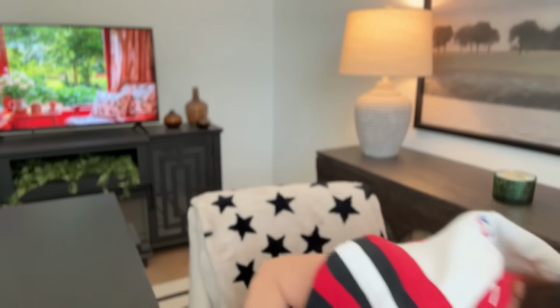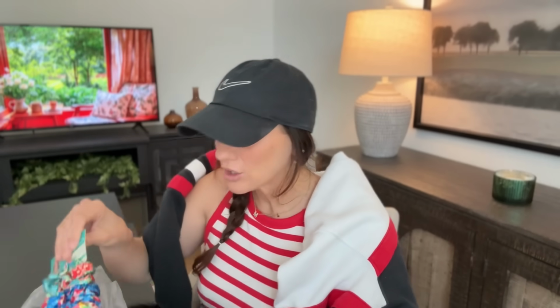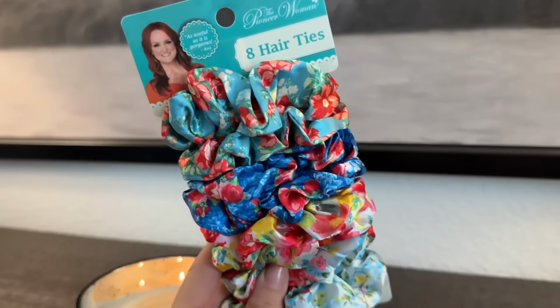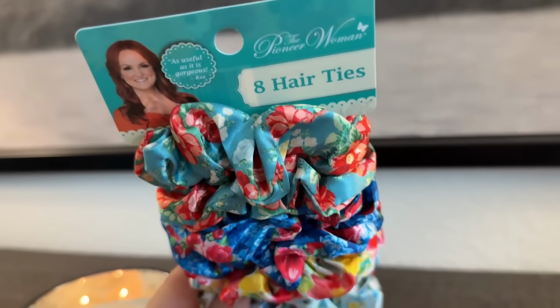Okay, so there's that bag. Then in this bag, I actually finally found one thing of the Pioneer Woman. I saw, trust me, I know about it. The makeup bags were kind of floating around, and I've never found them, but I did find the hair scrunchies.